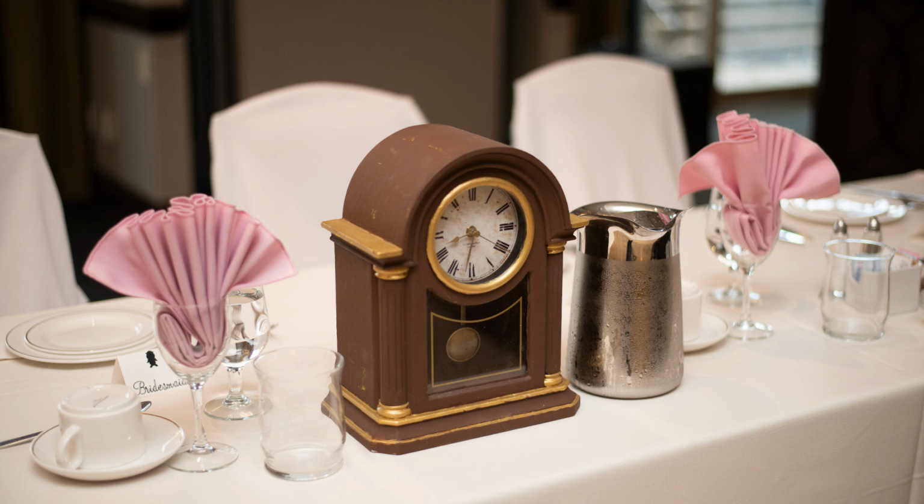So my sister repainted this clock the color of Cogsworth, and she tested many different types of brown to get that exact brown that we wanted. So we got that color, and she repainted the clock brown, and she painted the details gold, like the way that he is.